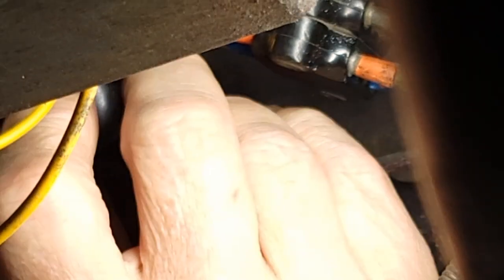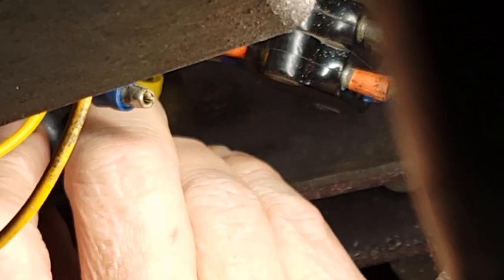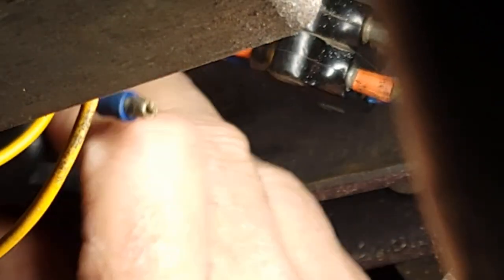Anyway, this screw has to come out. Normally, this probably wouldn't be here on a regular Thunderbird that doesn't have electric wipers added to it.